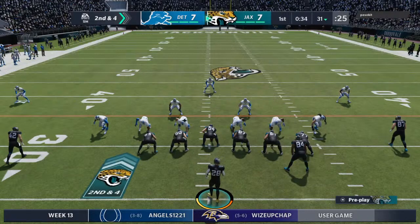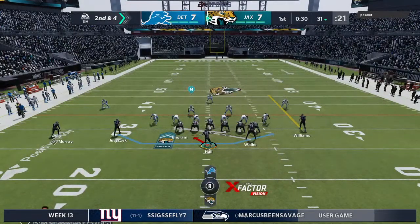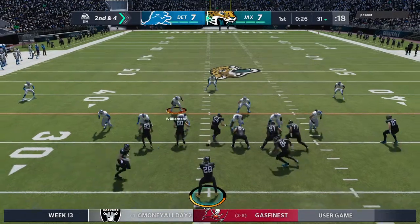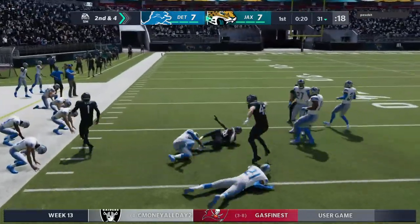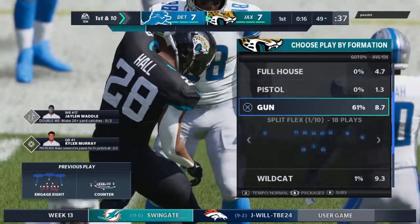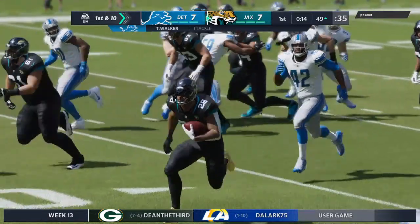They'll come up now 2nd and 4 from the 31. And he'll be taken down, but not before they work it across midfield. A gain there of 21 yards. 1st and 10 at the 49-yard line.